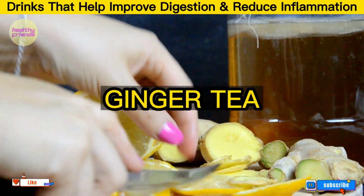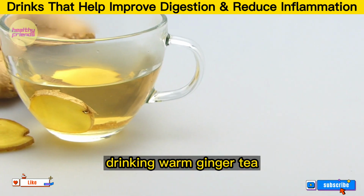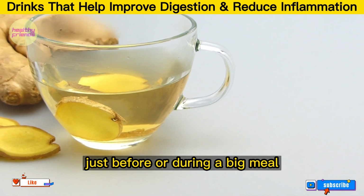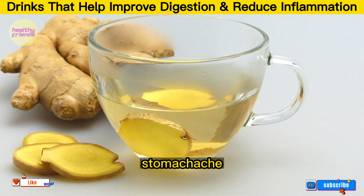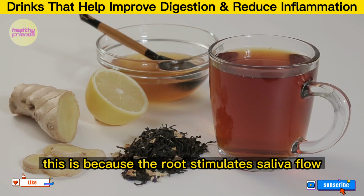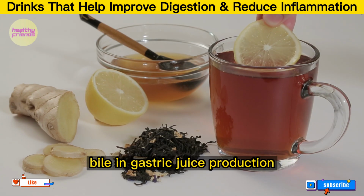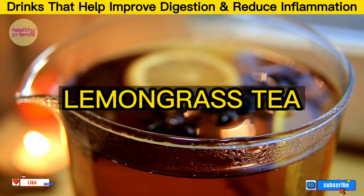Number 1. Ginger tea. Drinking warm ginger tea just before or during a big meal may improve digestive health and prevent heartburn, stomachache and indigestion. This is because the root stimulates saliva flow, bile and gastric juice production, which jump-starts the breakdown of the food you eat.